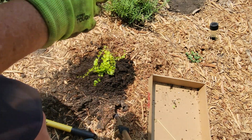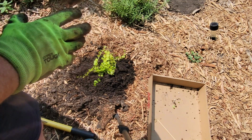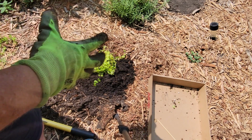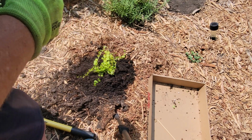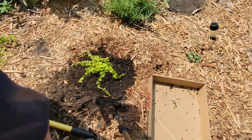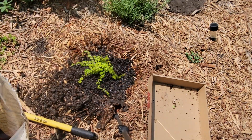Also, a lot of times I will mound the soil around it, because it will definitely go down since there's air pockets in it right now. But that will give it a good start and give those roots some protection with this wonderful soil. The last step is I will water it one more time, just lightly, and then cover it with mulch, and that's how you plant a rescue plant.